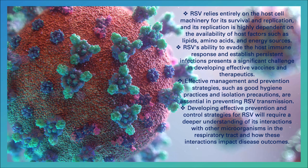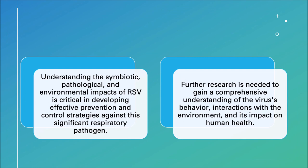Developing effective prevention and control strategies for RSV will require a deeper understanding of its interactions with other microorganisms in the respiratory tract and how these interactions impact disease outcomes. Understanding the symbiotic, pathological, and environmental impacts of RSV is critical in developing effective prevention and control strategies against this significant respiratory pathogen.